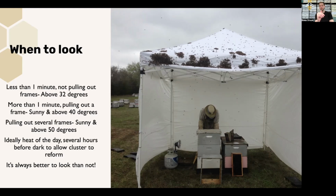If it's below 32 degrees, I tend to not look. So if it's below 32, I try not to go out and check my hive and open it up. If it's above 32 but below 40, so if it's 32 to 40 degrees, I'll look at it, but less than a minute, and I'm not pulling frames out.